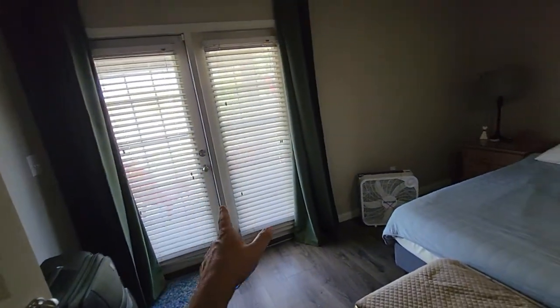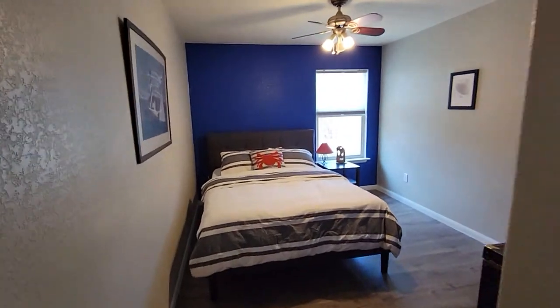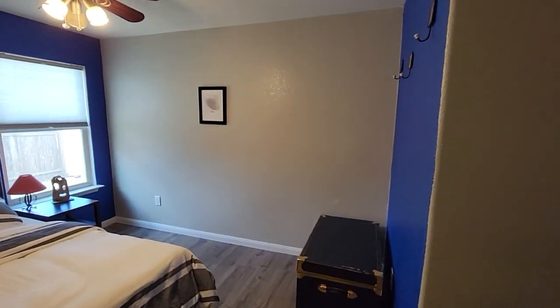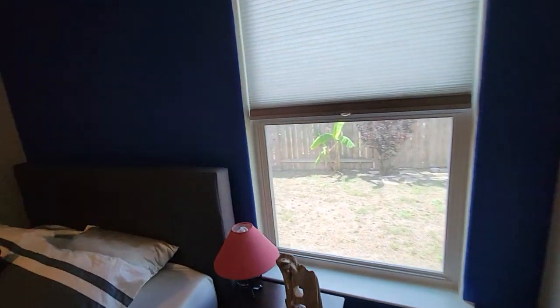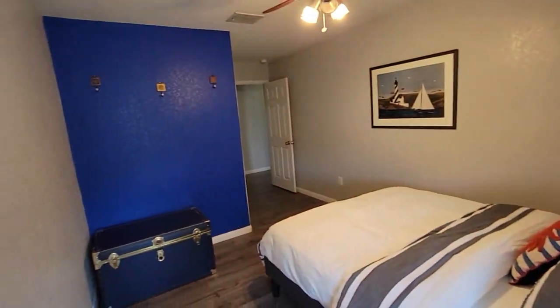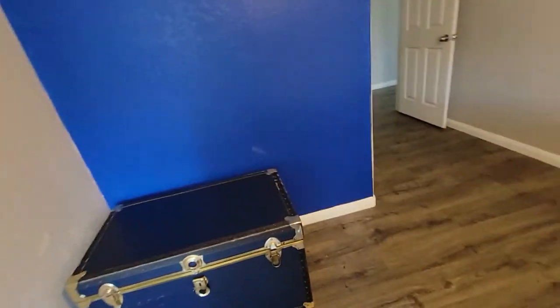So we'll take a look outside. We'll go out the back door. House feels nice and cool too. I like that they have the air down. Baseboards, they're not like your regular type of baseboards that you see, so this is probably a little bit of an upgrade maybe.